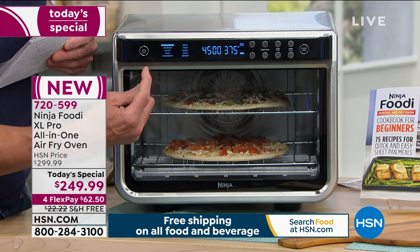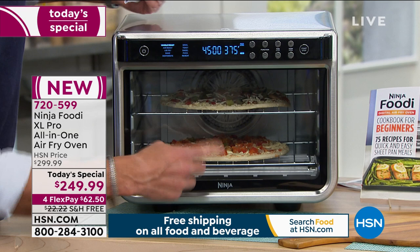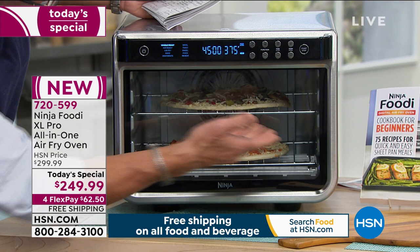Remember, this is the handle right there. So this allows you to scroll through a variety of different dishes. Some of them are just one button touch. So I've got pizzas in here. And notice I don't have one, I have two pizzas in here. If I wanted, I could probably get three pizzas in here, but I'm gonna do two.